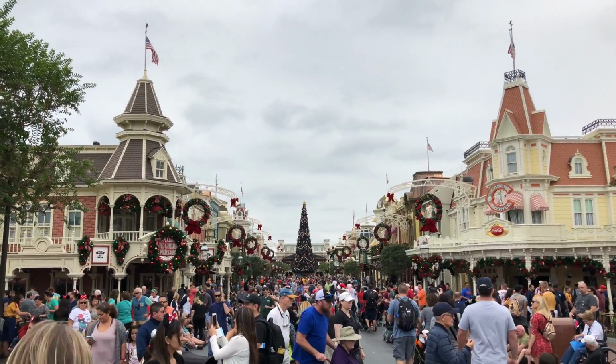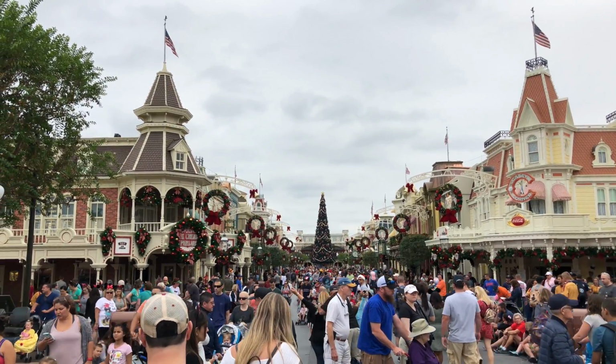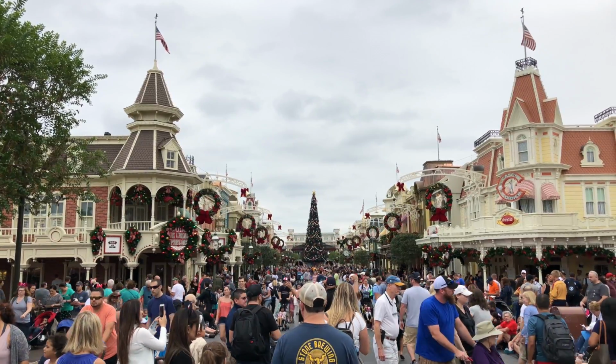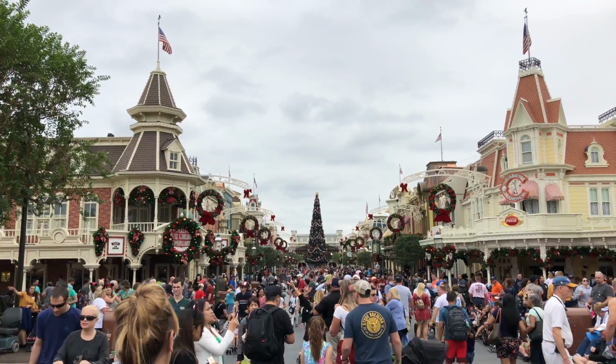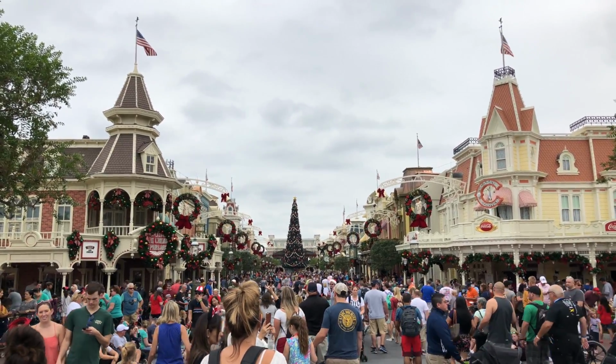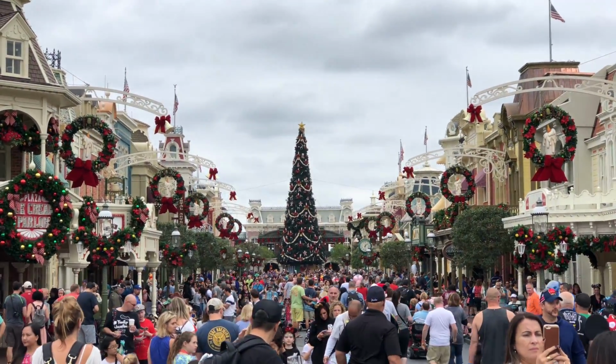And now we're back out on Main Street, and we'll enjoy the decorations walking back towards the tree. This is just such a beautiful shot looking down, and you can see all the wreaths as well as the tree itself. Well, that's all for our Magic Kingdom Christmas decorations video.